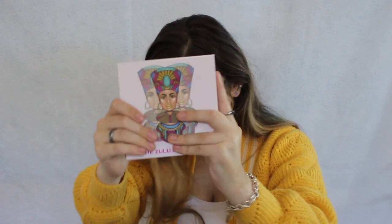The next palette is a fairly new one for me. This is the Zulu by Juvia's Place, and it was hard to get my hands on this one for sure. But oh my god, it's so beautiful. I saw this and I fell in love. I'm pretty sure my mom has this one as well, don't you? Yeah. Guys, this green shade right here in the center is so beautiful, and this one right here tends to pull a lot more gold on my eyes personally. Again, great. I love Juvia's Place palettes.